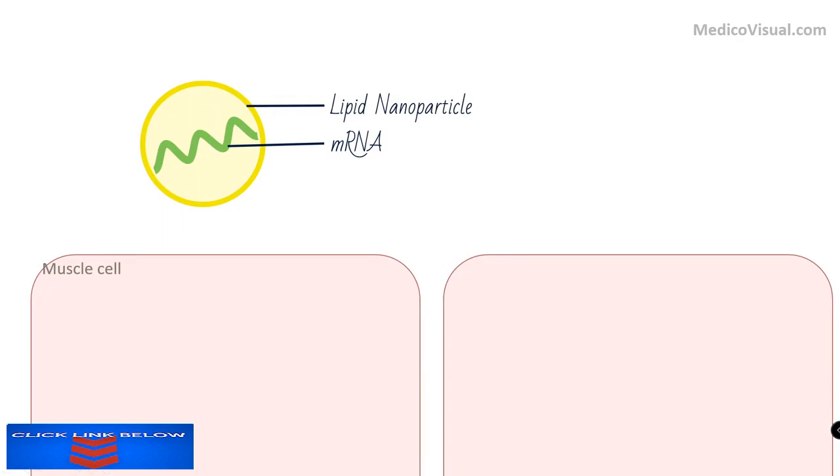Why do we need this lipid nanoparticle? Because if we inject a naked mRNA, there are some hostile RNases present in the extracellular environment, which will digest it. RNases means RNA-digesting enzymes. Secondly, we need mRNA inside the cell to function, right? There is no use of mRNA outside the cell. It may even trigger an immune response against itself, which will render the vaccine useless.